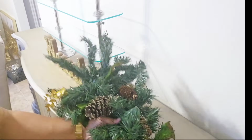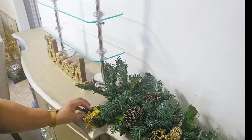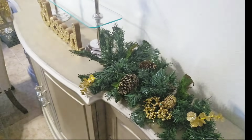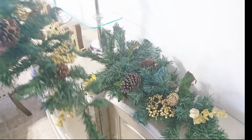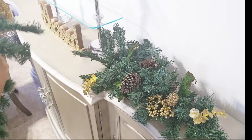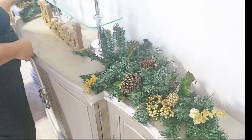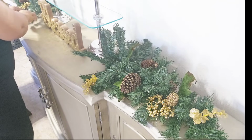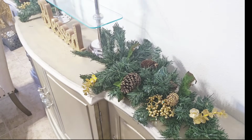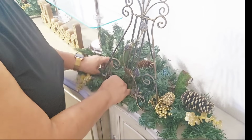Next, I'm working on my buffet, keeping things simple here as well by adding 2 swags that I've had for several years. I can guarantee you these are about 10 years old. I'm going to add something decorative here by adding an easel and a beautiful piece of frame art.